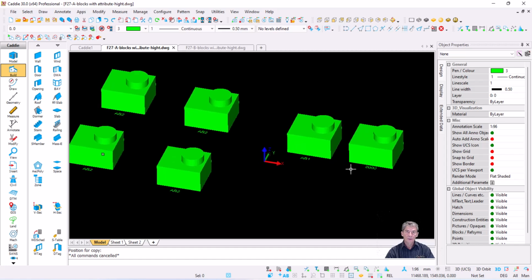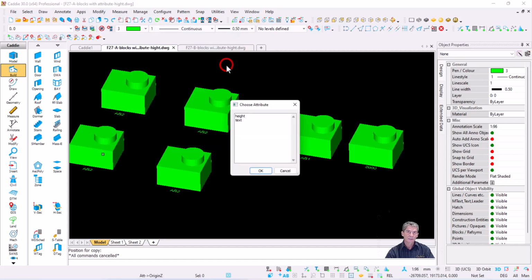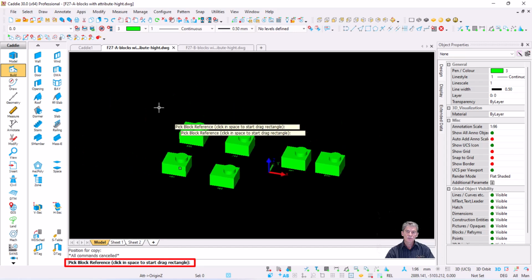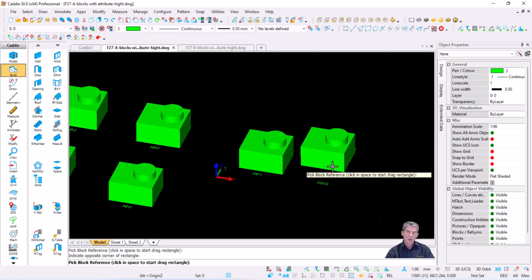Now the command I'm going to introduce to you now is to set the height from an attribute. The command itself is under modify. We go to block arrays and you'll find a new command added that's called set block height from attribute. Caddie picks up that in this particular model, there's 2 attributes. Now I want to make use of the height. If I say OK, Caddie will ask us to pick block reference. Now I know this is this block here on the right hand side, but just to show you, although I'm going to indicate my whole model, only the one block with the attribute height will update.